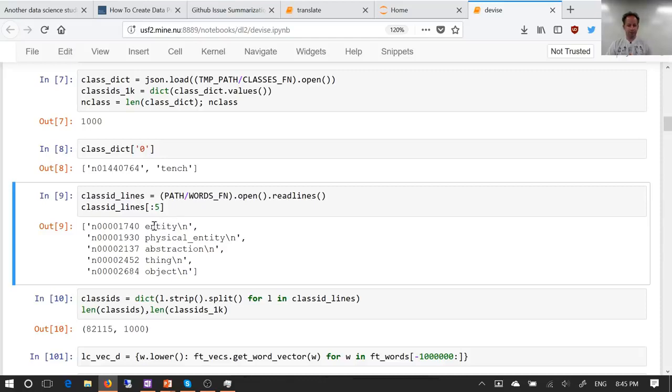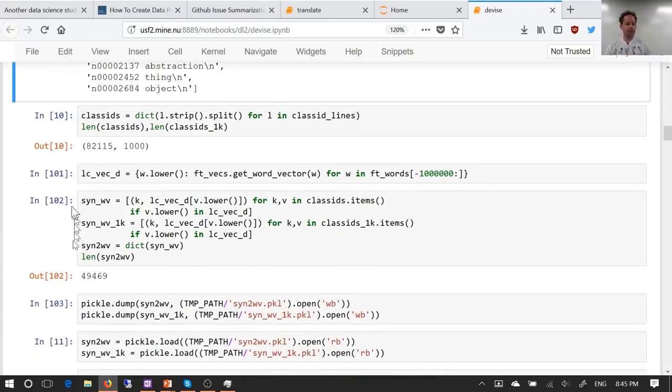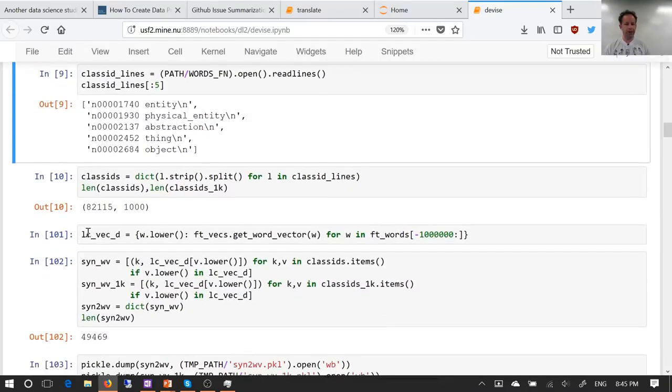WordNet, you know, most basic thing is an entity, and then that includes an abstraction, or a physical entity, which can be an object, and so forth. Right. So these are our two worlds. We've got the ImageNet 1,000, and we've got the 82,000 which are in WordNet. So we want to map the two together, which is as simple as creating a couple of dictionaries to map them based on the SynSet ID or the WordNet ID.